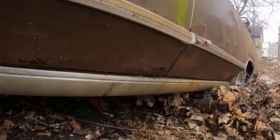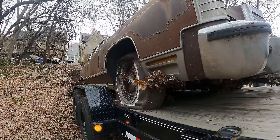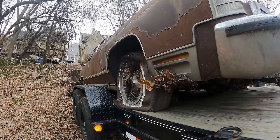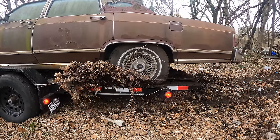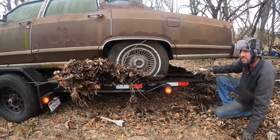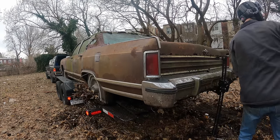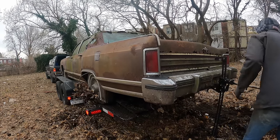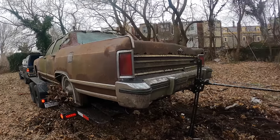I see part of the problem. We're bringing a piece of plywood with us. Oh, it's wedged under the differential. Giving it the old bumper test, but we got a couple visitors.